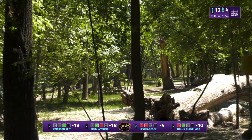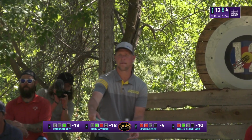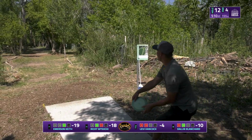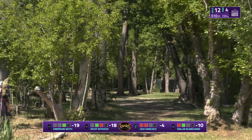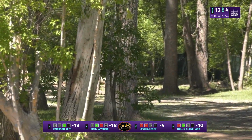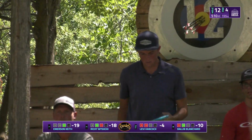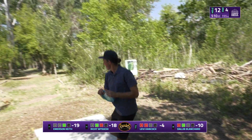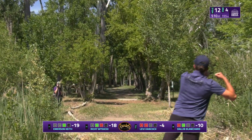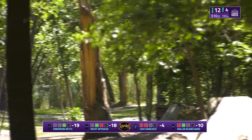Emerson opting for the forehand here. He just has so much control of the angle there. It's hard to get it to drift the way that he does. This looks ideal from Dallin. That big tree that you can see dead ahead is a good aiming point. If you can start the disc at that and let it drift left just a little before it gets there, you're going to set yourself up well. Jumped out of the way.